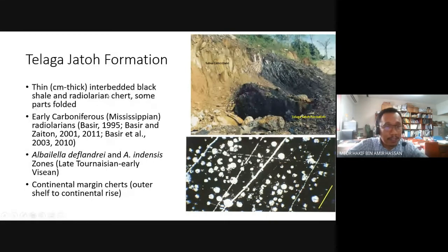So what we have here is thin centimeter thick interbedded black shale and chert, which is rich in radiolaria. So this is the thin section of the chert, and it's black in color, or opaque under thin section, and you see the spheres here. These are your radiolaria.